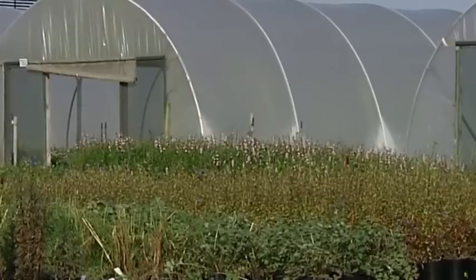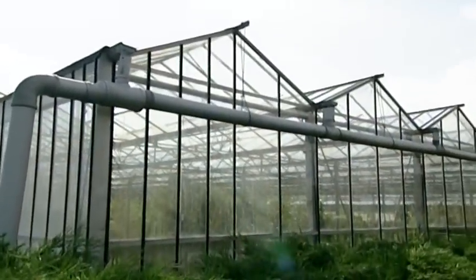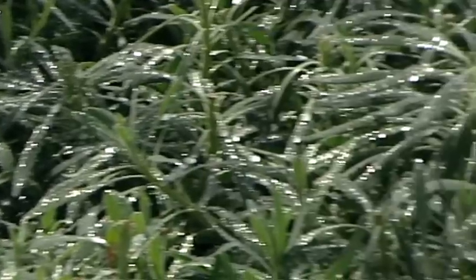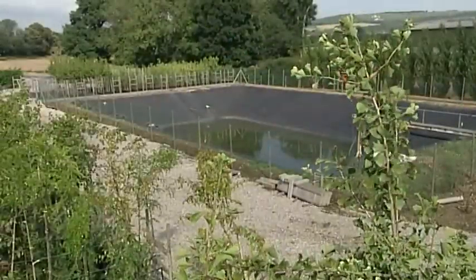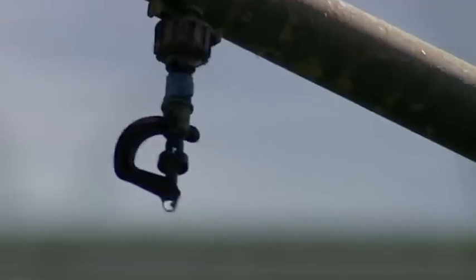We do make use of some chemicals, but we also use biological controls wherever possible, and especially in the protected tunnels and glasshouses. We also recycle all our water, all the water off the roofs of the buildings and off about 70% of the beds that we're growing on. The rainwater and the surplus irrigation water is collected and goes back to the reservoir. It settles out and then it comes back again after it's been treated and cleaned up.